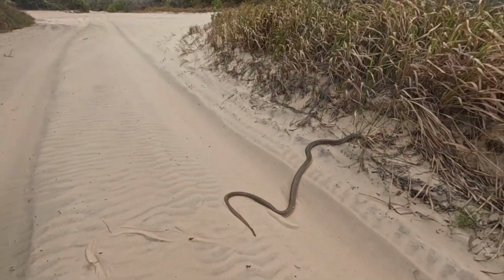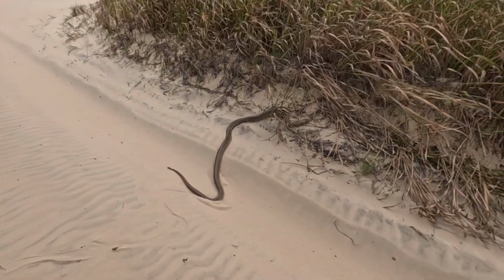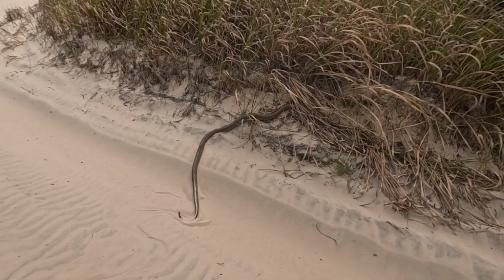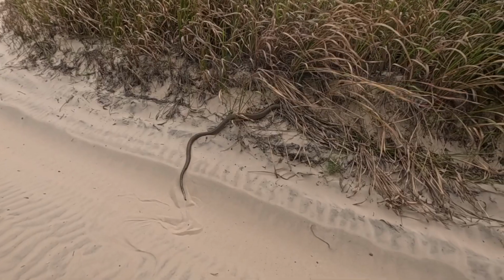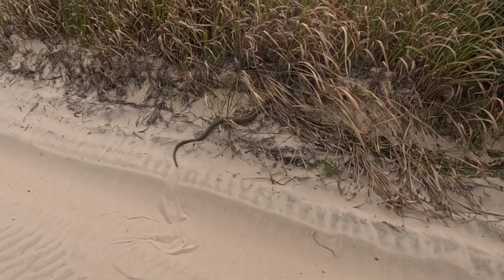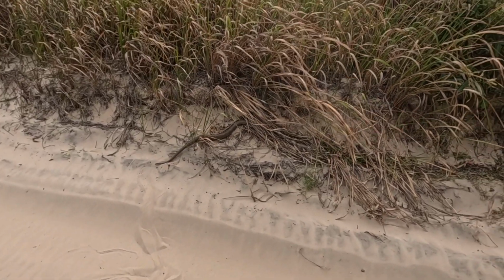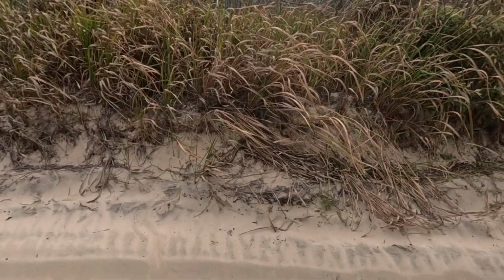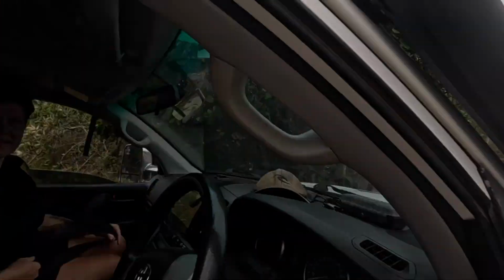That there, that's a big snake. I don't know what kind it is. Let me know in the comments if you know. Wow. There you go, guys. There are snakes on Moreton Island.